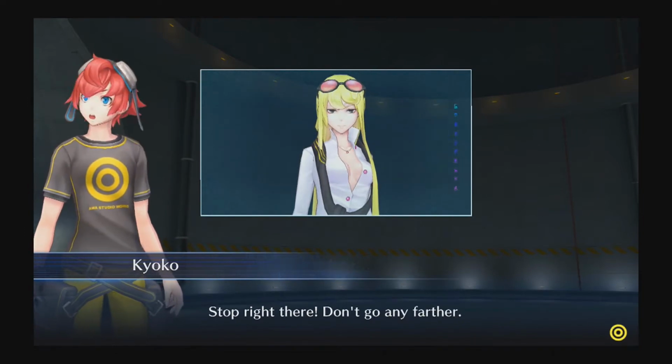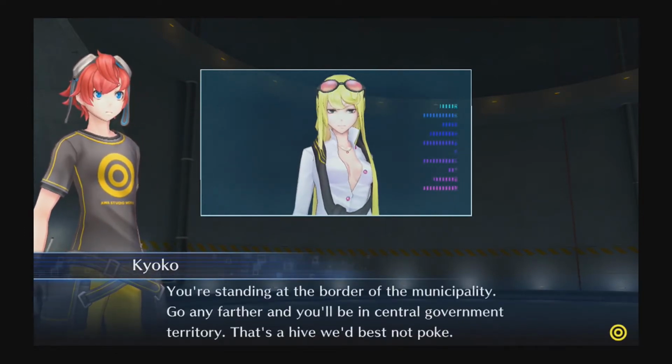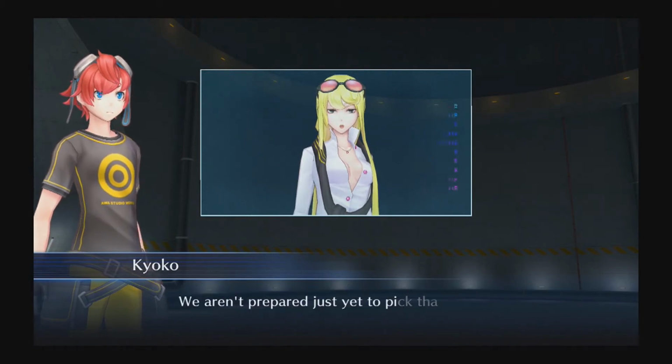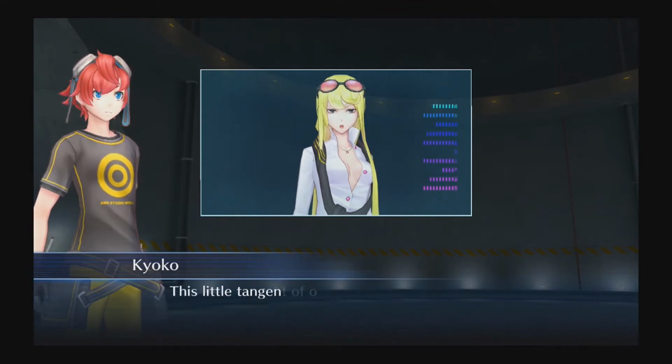Stop right there! Don't go in any further. You're standing at the border of the municipality. Go any further and you'll be in central government territory. It's a hive we'd best not poke. Color me intrigued, though. That's a heck of a thing to stumble into just walking around inside that tunnel. We aren't prepared just yet to pick that sort of fight. There's still too much we don't know.